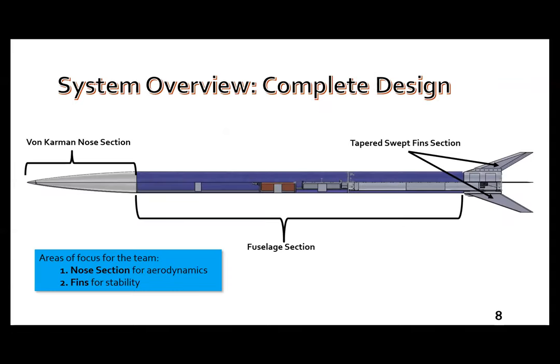This is a complete overview of the finalized vehicle. We worked closely with the Eagle Rocketry Club in order to reduce the amount of changes to the vehicle. The finalized vehicle is a combination of the club's design at the start of the spring semester in combination with our final nose and fin designs.